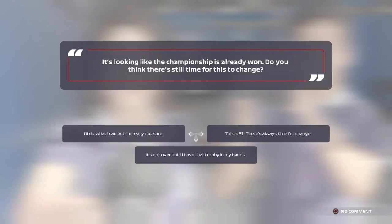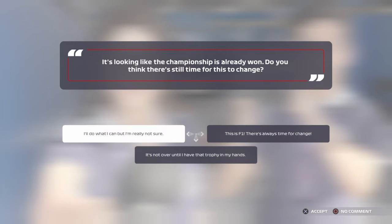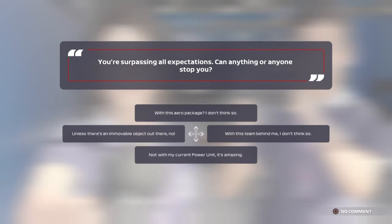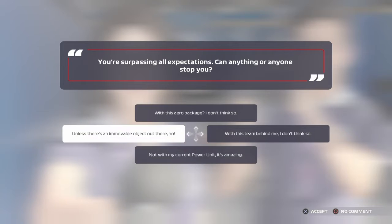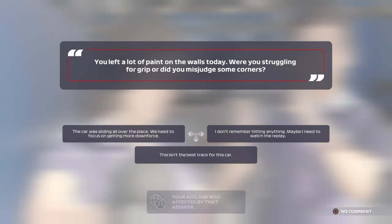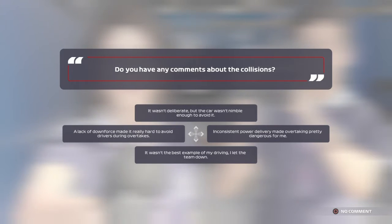It's looking like the championship is already won. Do you think there's still time for this to change? You're surpassing all expectations. Can anything or anyone stop you? You left a lot of paint on the walls today. Were you struck? Do you have any comments about the collisions? Great. Well, that's everything.